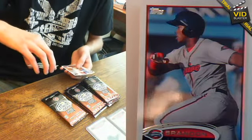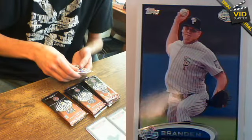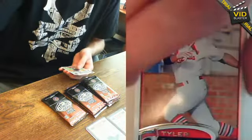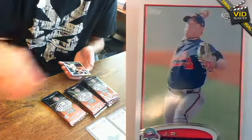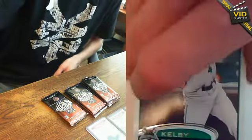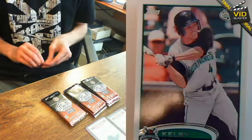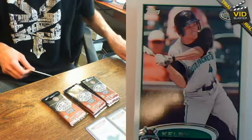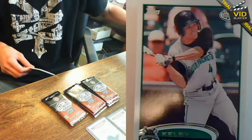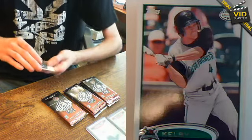Brandon Pinder. Tyler Ramatula. J.R. Graham. And Kelby Tomlinson. I'd love to know where people come up with naming their kids some of these names. I mean, Kelby. I've never heard the name Kelby in my whole entire life until now. It's almost like they just take letters of the alphabet and slam them together and say, here, this is what it is.